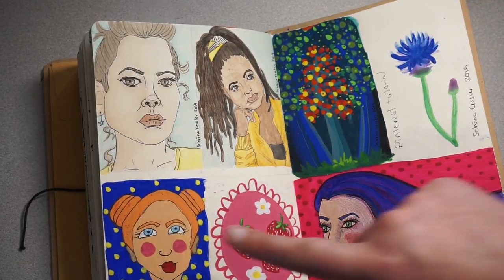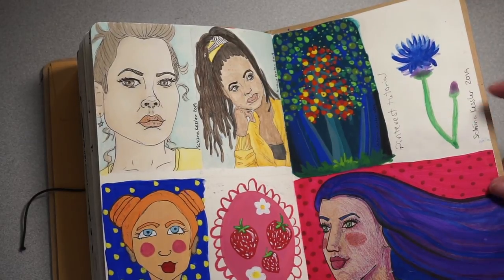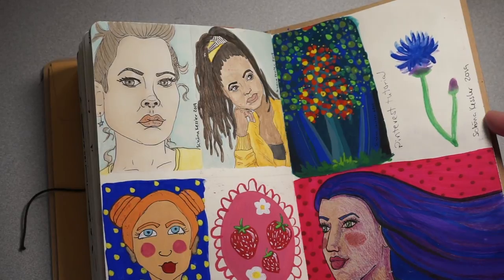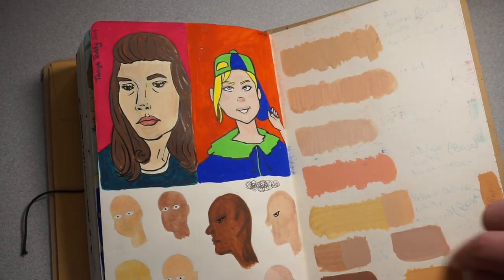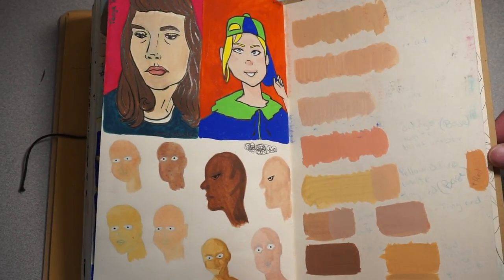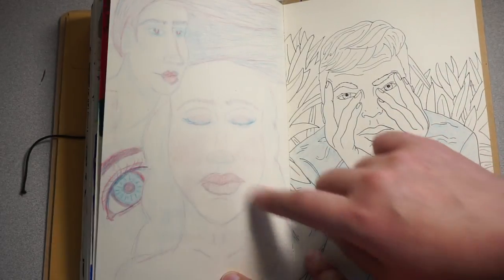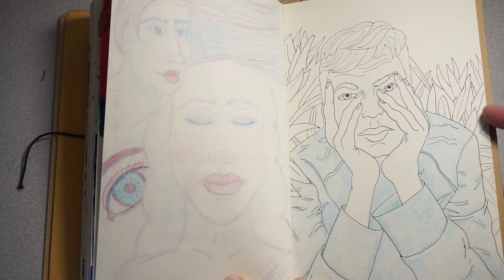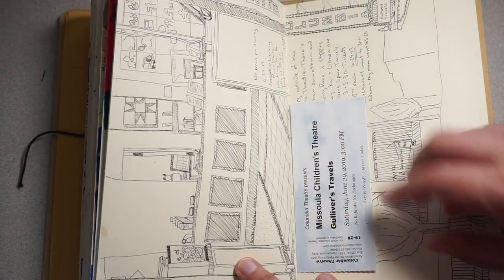Some more watercolor. Then I really wanted to start playing with gouache. And then this was gouache with colored pencil on top, and I like the texture of it. Some more gouache, and then figuring out some skin tones here. Figuring out my mixes. Then just some pencil. Then this was another sketchy that I never finished. I just get bored sometimes.